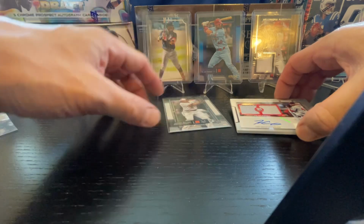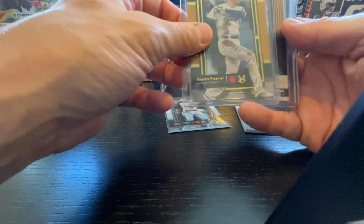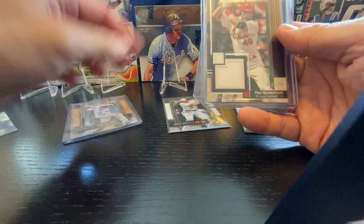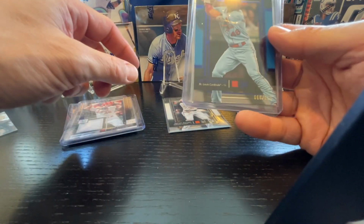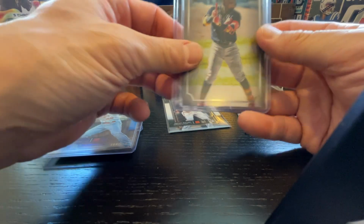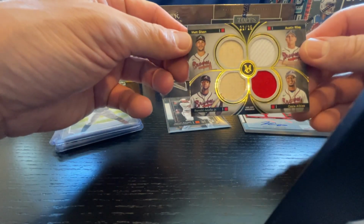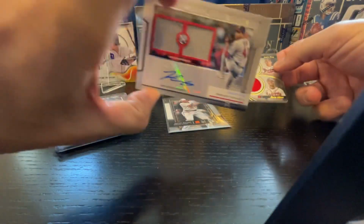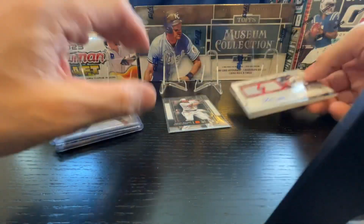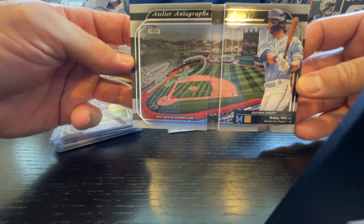All right. So let's do a recap. Freddie Freeman to 199 with the ding on the bottom. No thanks to Topps. Paul Goldschmidt to 99. Paul Goldschmidt to 150. And Ronald Acuna Jr. on the canvas. And then the quad patch with the Braves to 25. Josiah Gray, 199. And Bobby Witt Jr. on the Atelier Autograph Book Card. First. Whoo! All right.